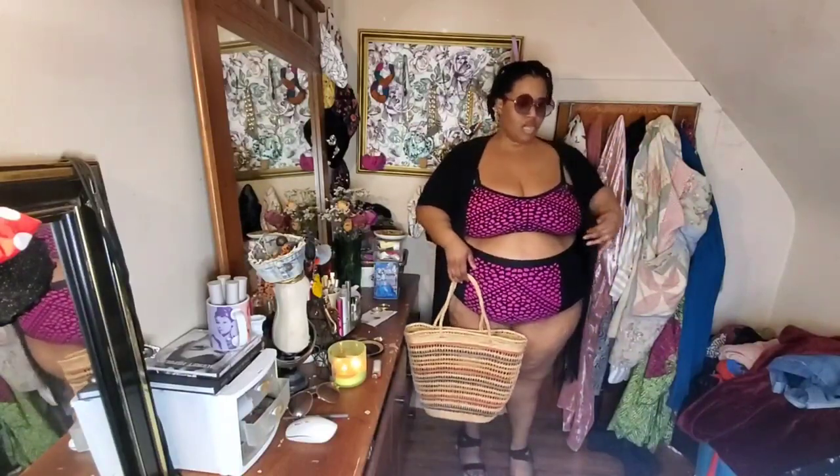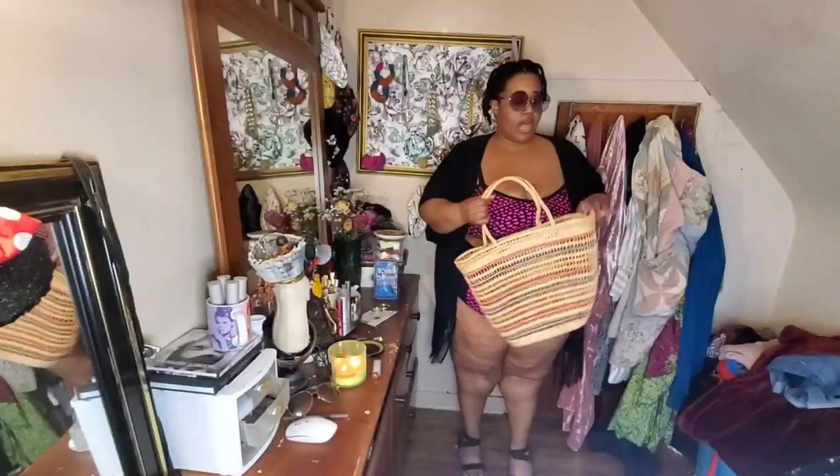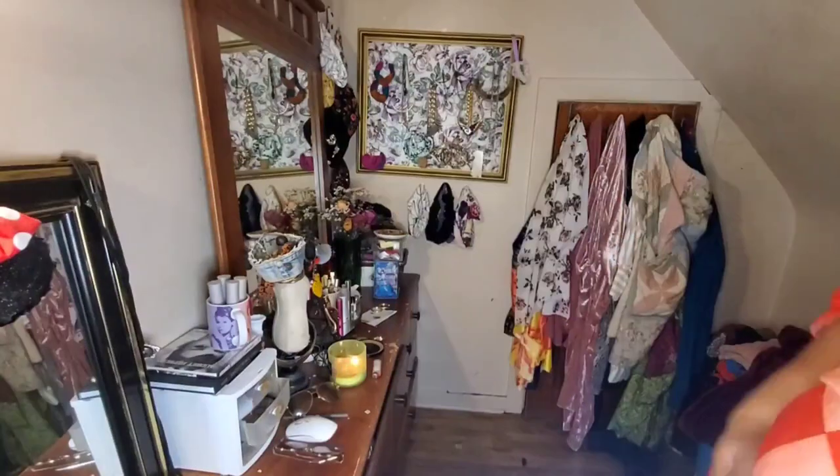So the swimsuit number one for day one, what do we think? Again, use your imaginations on the hair. I am going to bring the bag because I love this bag. I thrifted this last year and I have not been able to wear it out. So she's coming with, she's going to be my little beach pool bag. Yeah, we love it.